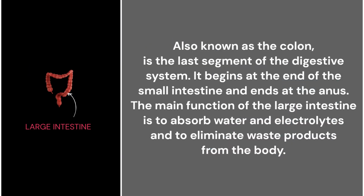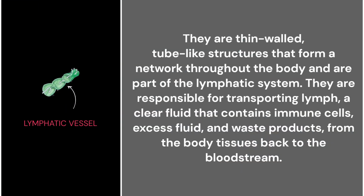33. The large intestine, also known as the colon, is the last segment of the digestive system. It begins at the end of the small intestine and ends at the anus. The main function of the large intestine is to absorb water and electrolytes and to eliminate waste products from the body.